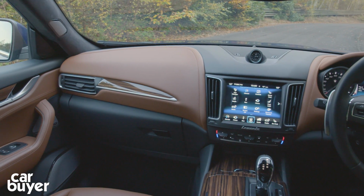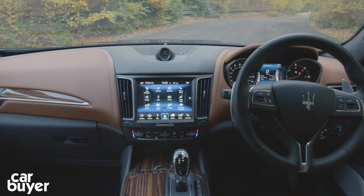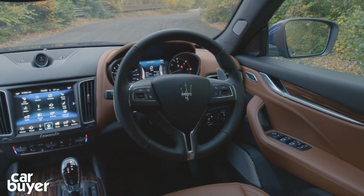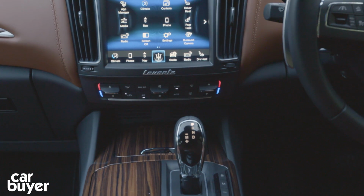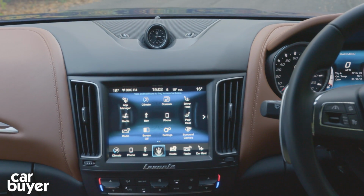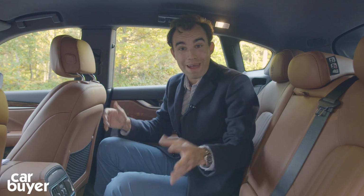There's only one Levante to choose, and it comes with leather upholstery, the aforementioned touchscreen infotainment screen, an 8-speaker stereo system, cruise control, hill descent control and dual zone climate control. You can then upgrade it with a sports package for a more athletic look, or a luxury package for, well, a luxury look. The good news continues back here because overall we've got a good amount of space.